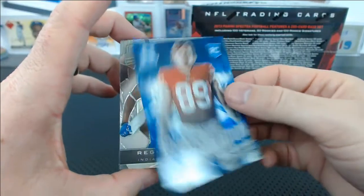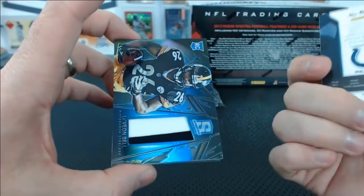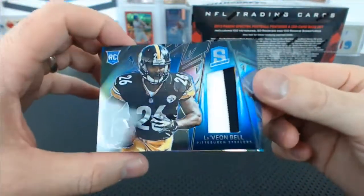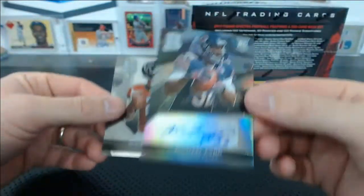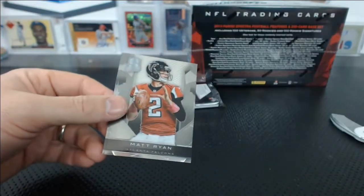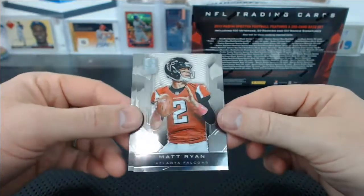Rookie Revolution, Vance McDonald. 33 of 49, blue parallel. Reggie Wayne, green embossed, not numbered. There's another nice Le'Veon Bell. That's a patch, blue parallel. 33 of 49. And a Michael Ford autograph for the Bears. The Steelers, Paul H.